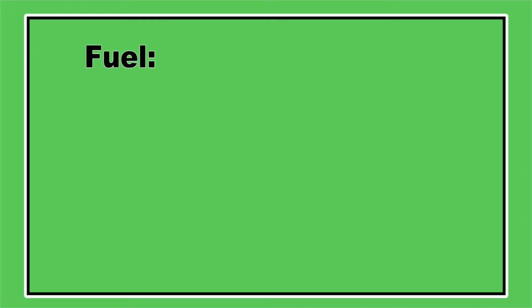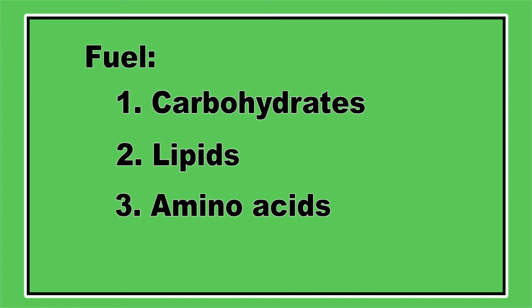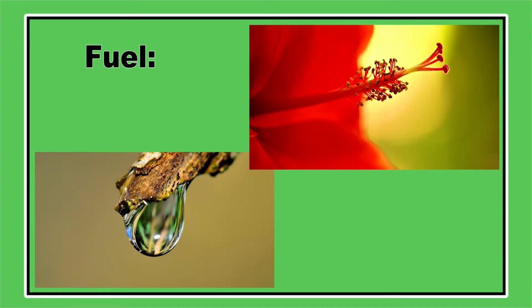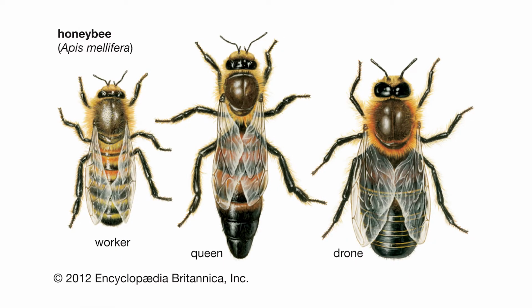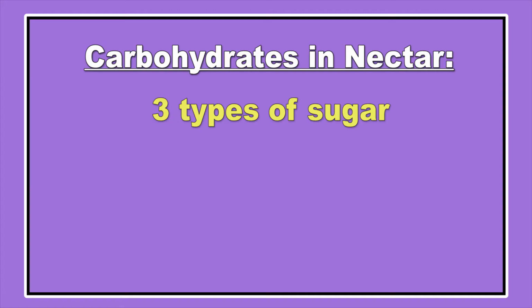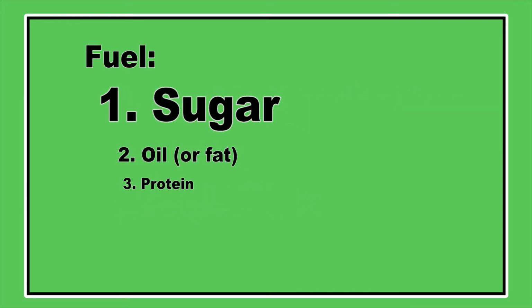Our bodies need 3 types of fuel: carbohydrates, lipids, and amino acids. We get our fuel from plants and animals. Honeybees are similar to us. They also need these 3 types of fuel, which they get from nectar and pollen. But the amount they need depends on their age. Adult bees, which are the worker bees, the drones, and the queen bee, need more carbohydrates than baby bees. This is why they eat nectar. Nectar is mostly made up of carbohydrates and only has small amounts of amino acids and lipids.